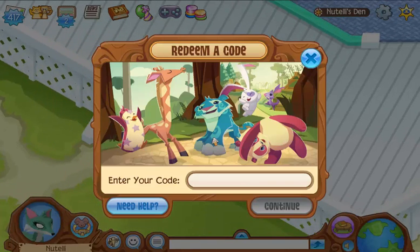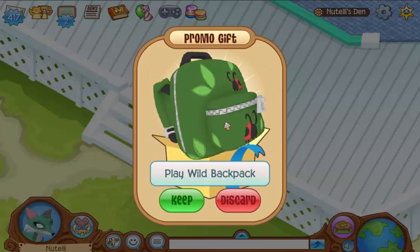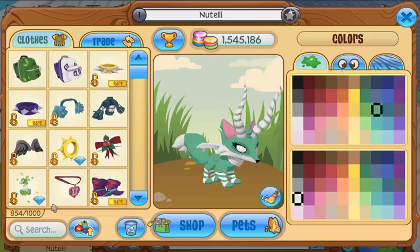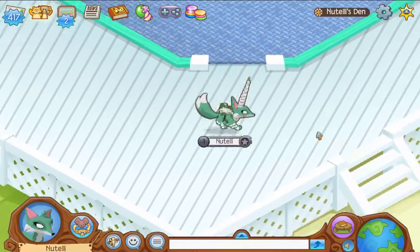And now the second awesome code is Wild Backpack, which we will type right over here. Click continue and we get this Play Wild backpack, which I actually find so adorable. And look at these, these are so cool. I think I'm going to actually wear this one because it's so pretty. Obviously it's not going to be my main look, but I think it's so pretty, guys.